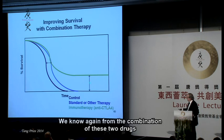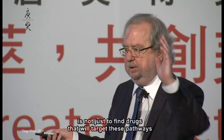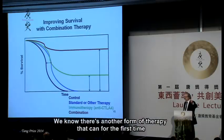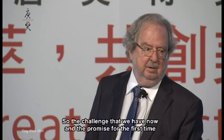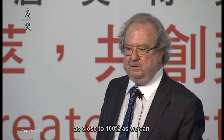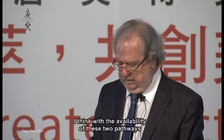And we know, again, from the combination of these two drugs, we can move that tail up, and this is just a curve not based on data. So our job now is not just to find drugs that will target these pathways, because we know it works now. We know that this is another form of therapy that can, for the first time, give us a fraction of patients with durable responses. And we know by adding them, we can increase it. So the challenge that we have now, and the promise for the first time in treating cancer, is to get that tail on the curve as close to 100% as we can and extend it to other cancer types besides just melanoma. And I think with the availability of these two pathways, we're well on our way.